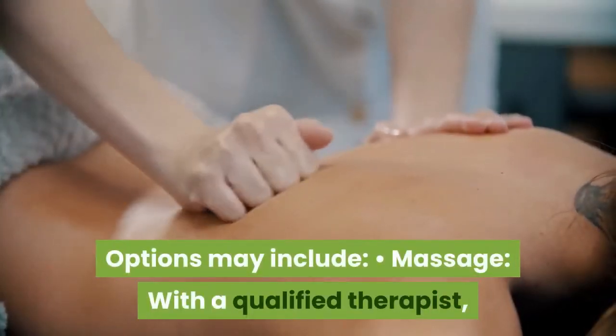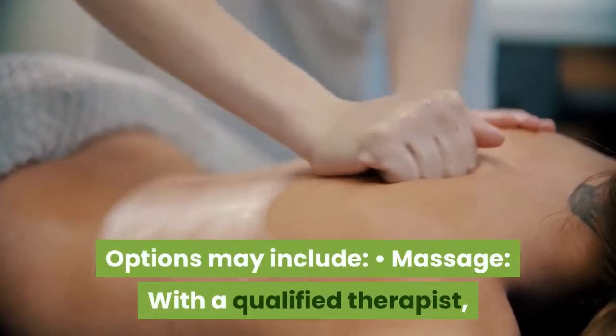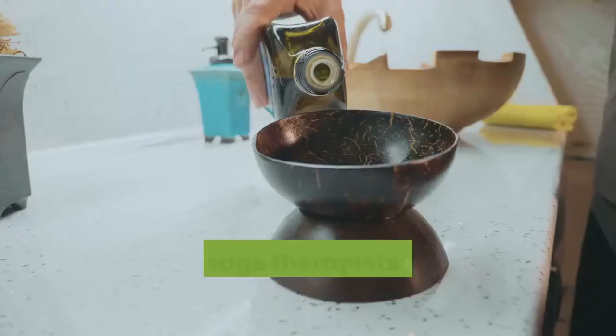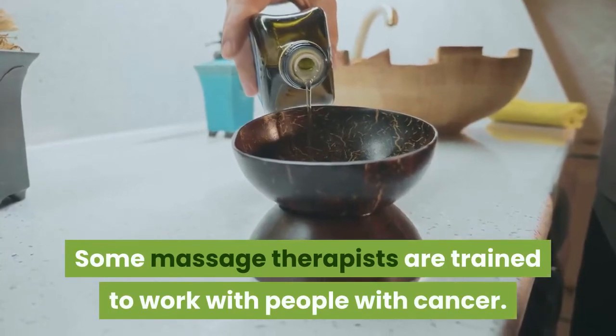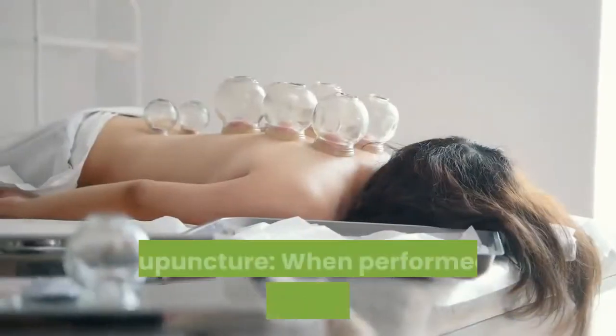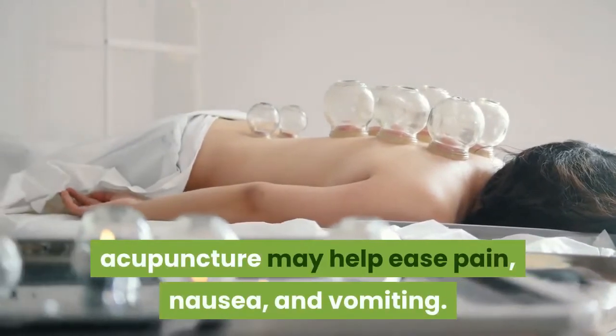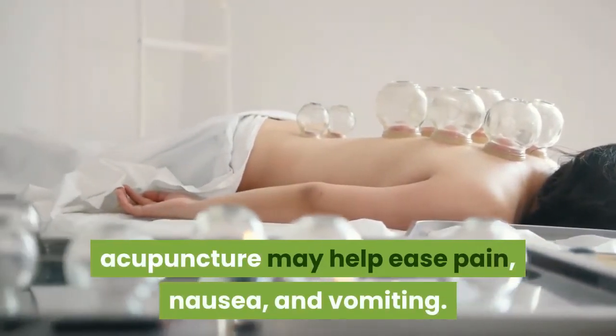Options may include massage. With a qualified therapist, massage can help relieve pain and anxiety. Some massage therapists are trained to work with people with cancer. Acupuncture. When performed by a trained practitioner, acupuncture may help ease pain, nausea, and vomiting.